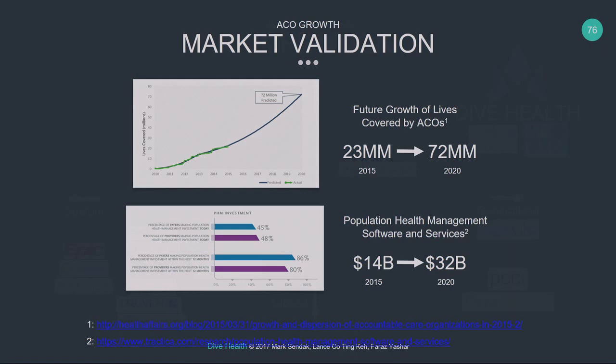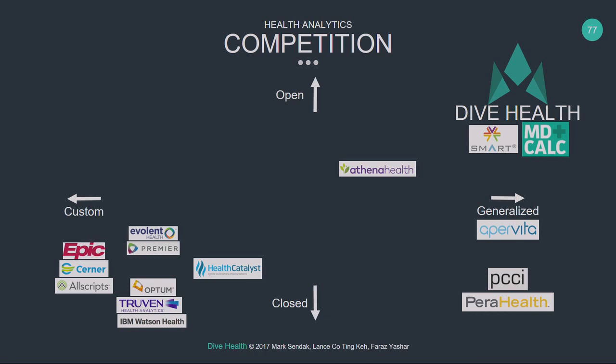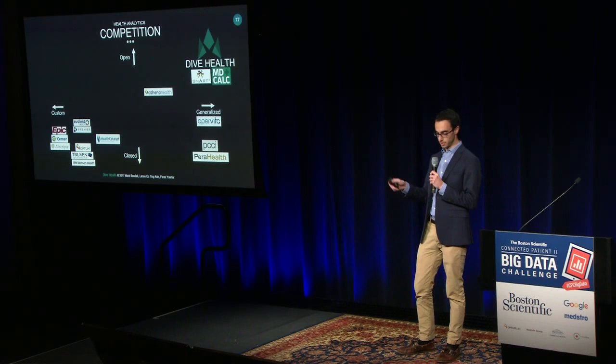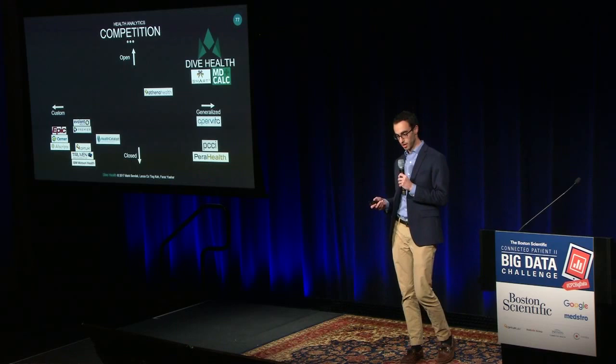But unfortunately, this is what the landscape currently looks like. The vast majority of products are in the bottom left. These are closed, customized solutions. You can develop an application on one Epic implementation that does not port over to the next. In the bottom right, these are proprietary models that can integrate with different electronic health record vendors, but there's no place for that brilliant model developer sitting next to you to put content. In today's world, the dream for a model developer is to get put on MDCalc, where a physician at the point of care will manually enter in the predictor variables. Dive Health is the first scalable solution for machine learning in healthcare.